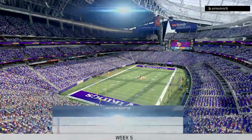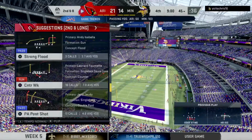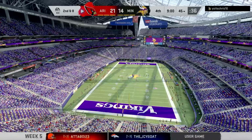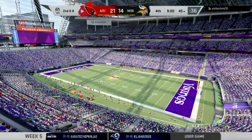Three quarters have come and gone. This is the National Football League on EA Sports. And we return, welcoming you back to Minneapolis. It's Cardinal football. They're also out in front of the scoreboard as we get set for the 4th.